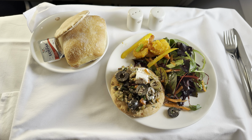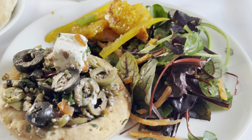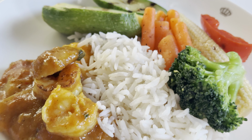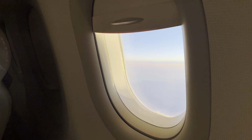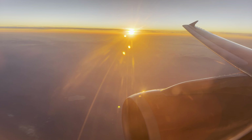The appetizer is excellent. I try the salad, olives, and shrimp. The main course is a little underwhelming, lacking complexity and a wow factor. However, the dessert, enjoyed with a cup of coffee, wins me over again.